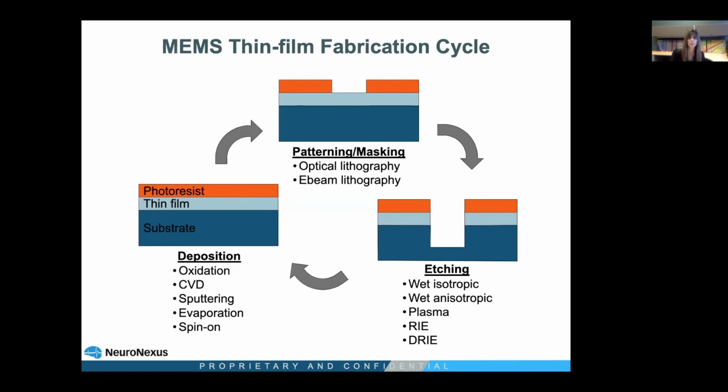This is a thin film fabrication cycle, a generic cycle as shown here, and there are three essential steps in thin film processing: deposition, patterning or masking, and etching. If you start with deposition, you deposit a thin film on a substrate, put photoresist on top of that, and then you enter the next step of the cycle, which is patterning. That photoresist is photodefinable, and that allows you to selectively remove it from certain areas of the wafer for the next step, which is etching.